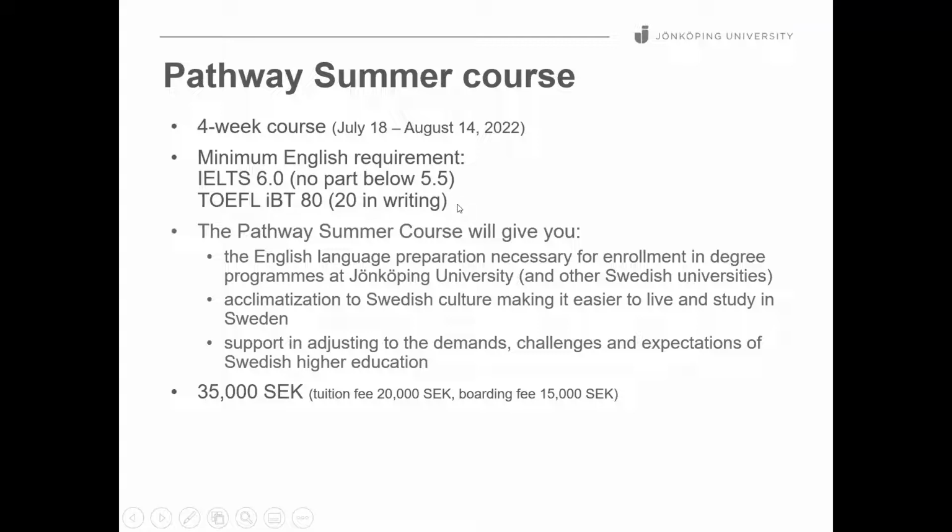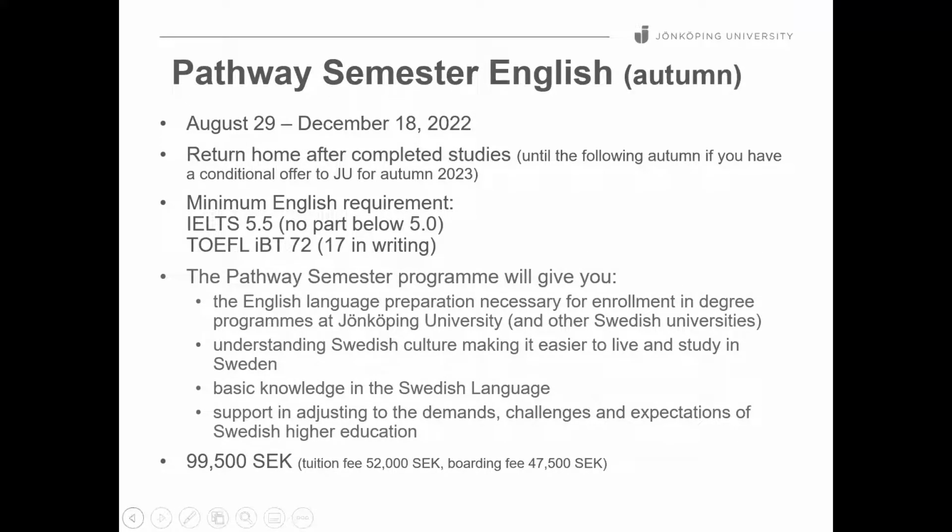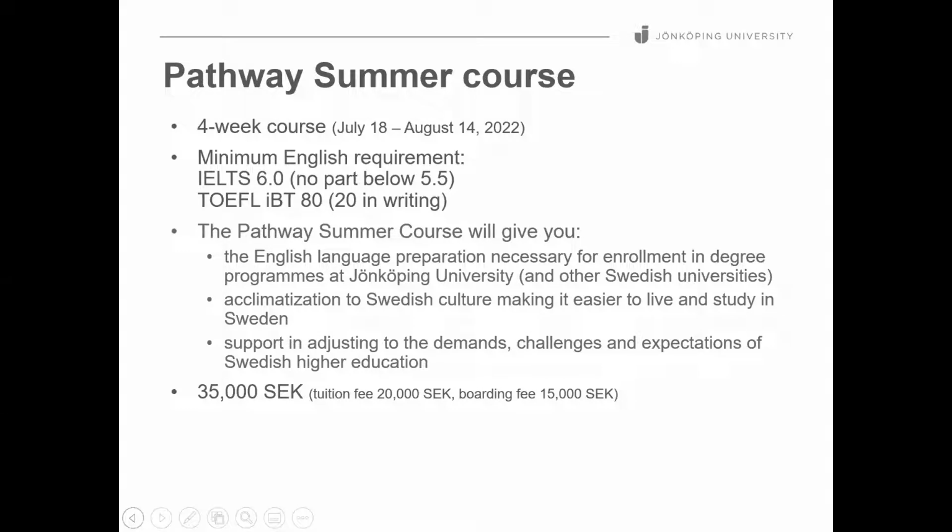Basically, this is if you're just not quite there with your English, but if you fulfill the English requirement, you can do the Pathway Summer Course as well, because not only does the Pathway Summer Course give you the English requirement necessary for enrollment in degree programs at Jönköping University and other universities in Sweden, it also helps you to get used to the Swedish culture, making it a bit easier to live and study in Sweden. It also helps you to adjust to the demands, the challenges, and the expectations of the Swedish higher education.